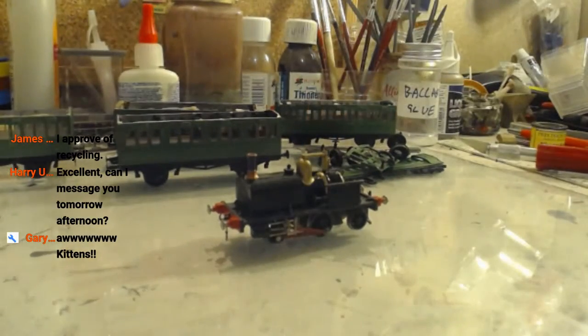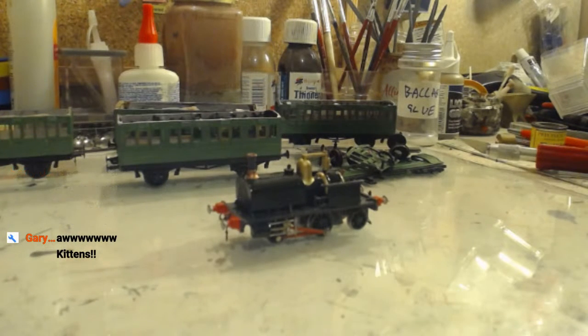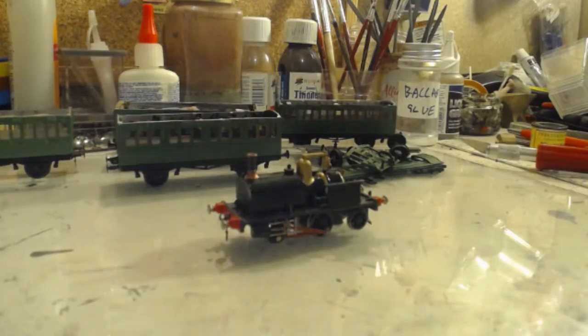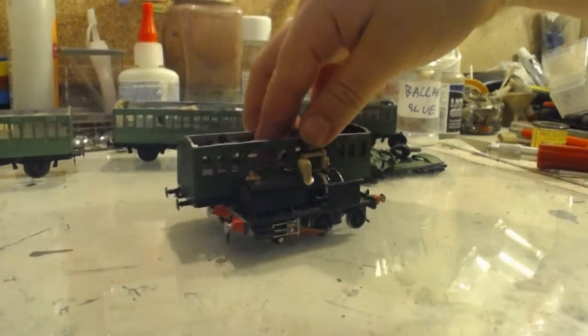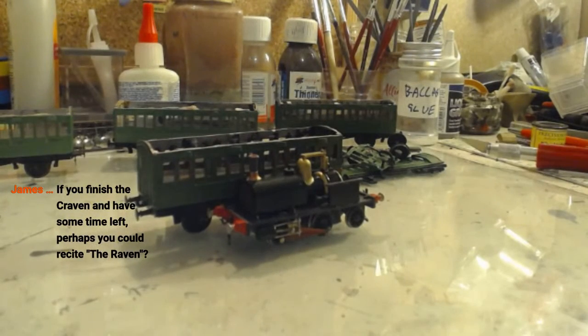But yeah, I do think that this little thing here is going to be done next week. And then I'm going to be able to put it on the layout and know that it works. And I'm going to have to build some Craven carriages to go behind it. I don't want to say it's small or anything, but that's the buffer beam lined up at the back there.